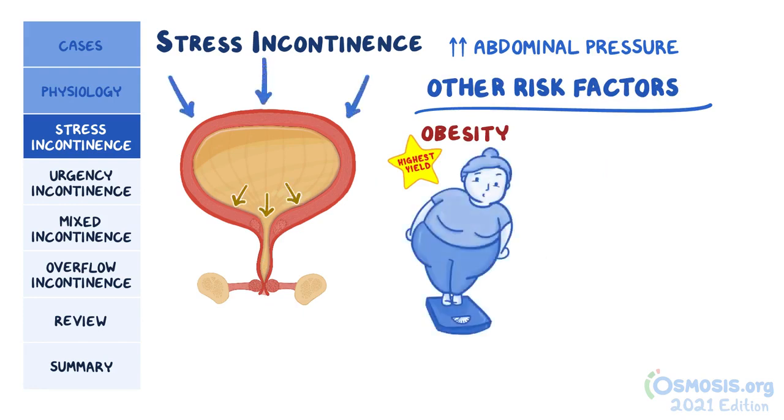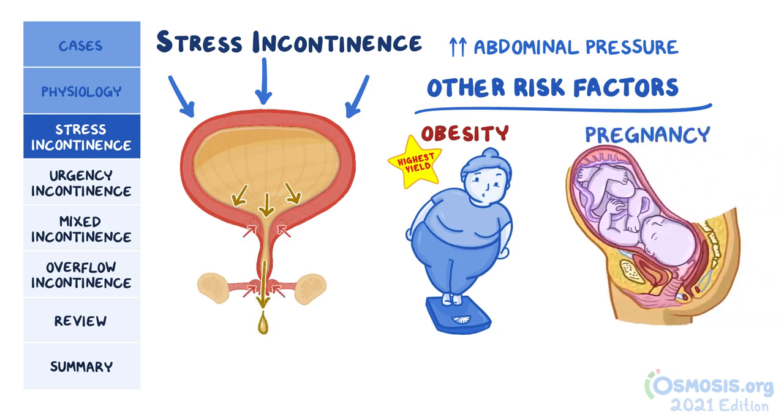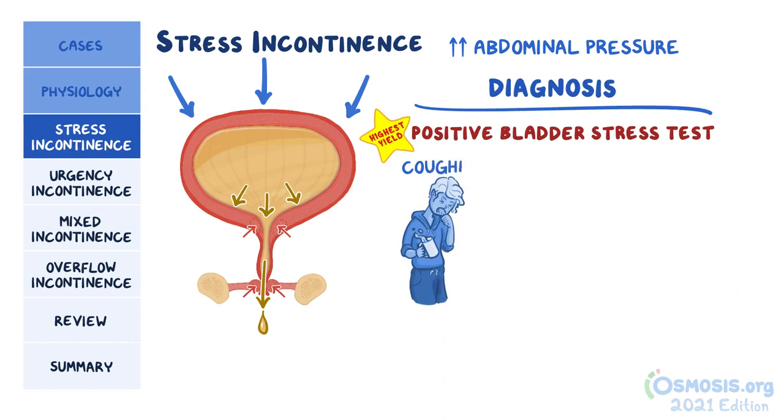Okay, now another risk factor for stress incontinence can be obesity, because it increases the abdominal pressure and therefore pressure in the bladder can sometimes be higher than the pressure of the sphincter. Similarly, pregnancy can also cause stress incontinence since the uterus rests above the bladder. The diagnosis can be made based on a positive bladder stress test, where you can directly see urine leaking out when a person is coughing or does the Valsalva maneuver.